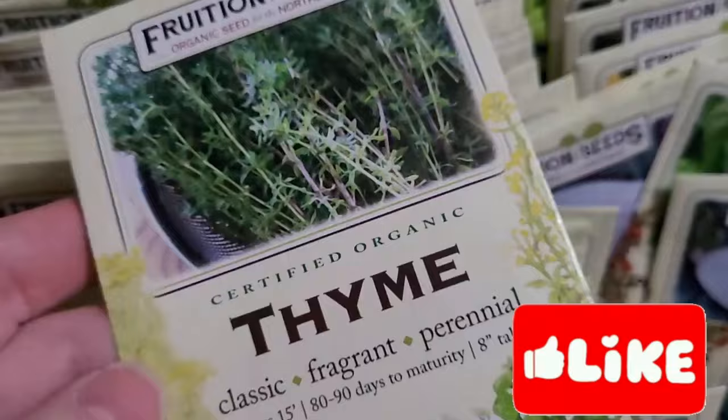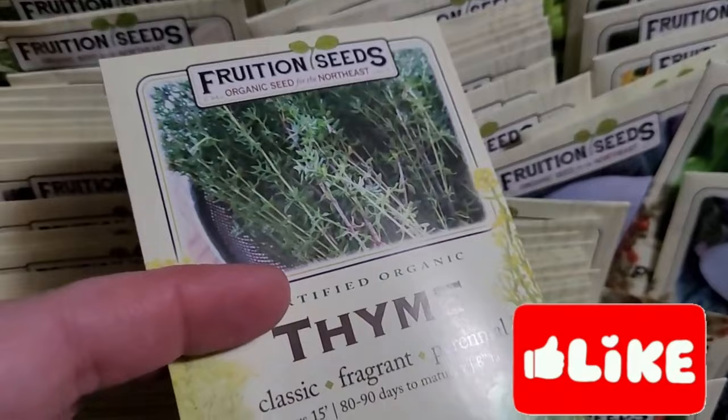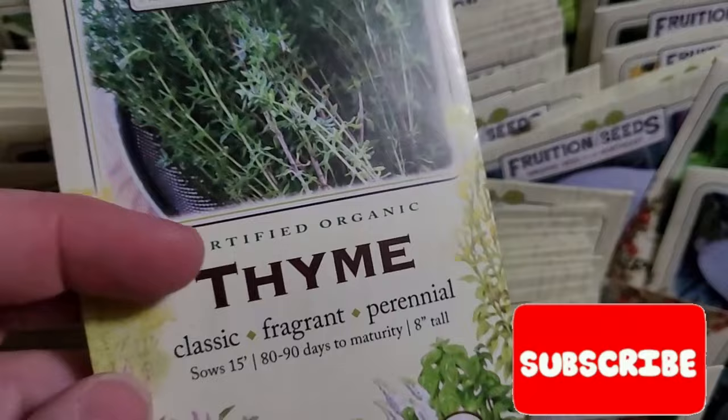Found some more thyme. Where does all the thyme go? Time goes by so fast, you know. Time is fleeting. Unless you're talking about actual time, then it's perennial.